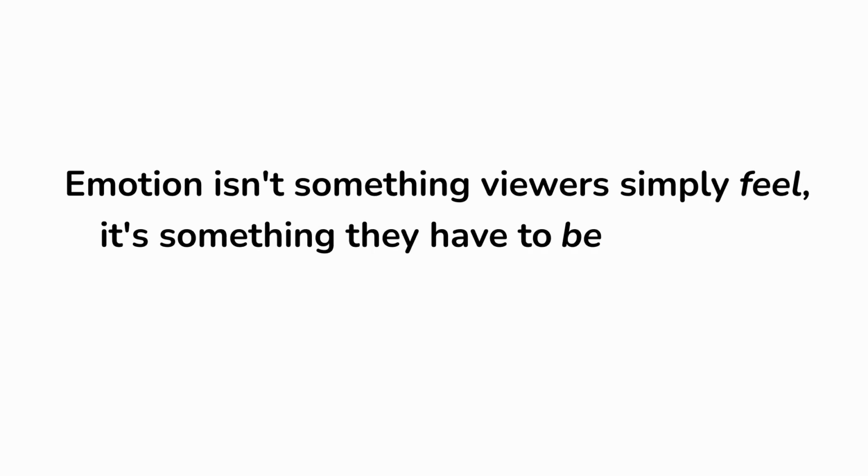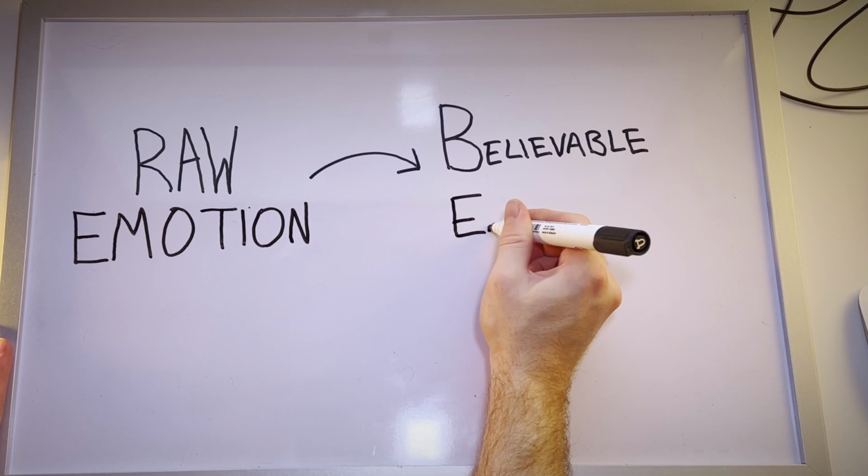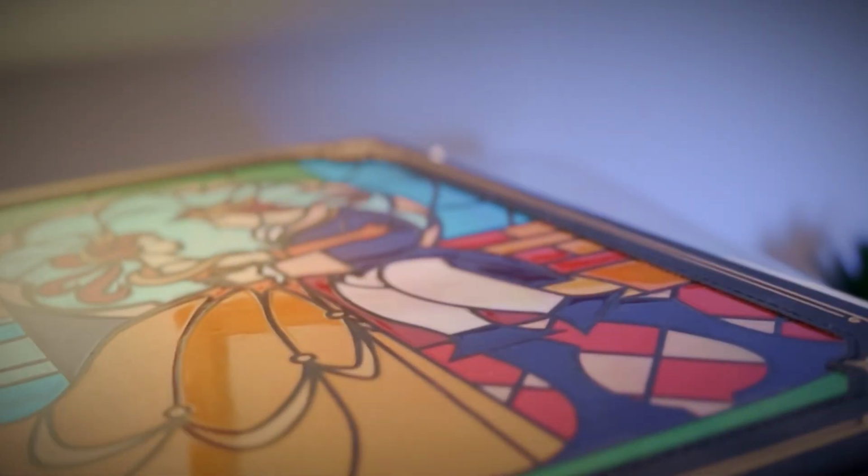But here's the thing, emotion isn't something viewers simply feel, it's something they have to believe first. Hayden's genius lies in translating the raw emotions of the creator into something the audience truly believes, and he does this by mastering two core principles. The first is story showing over storytelling.